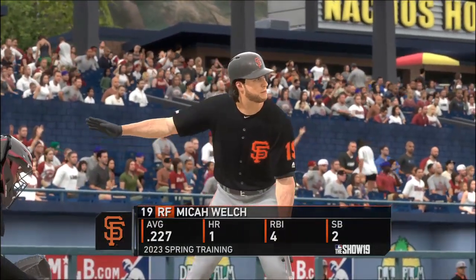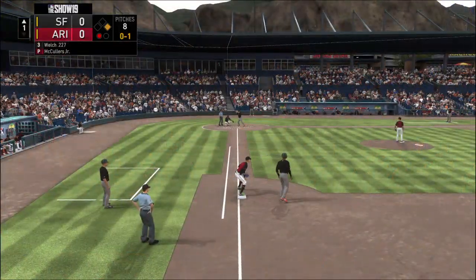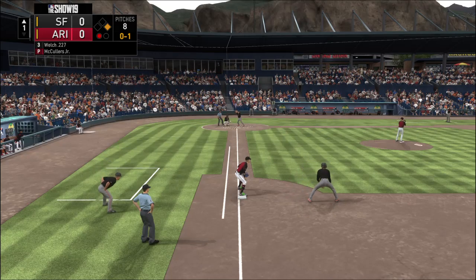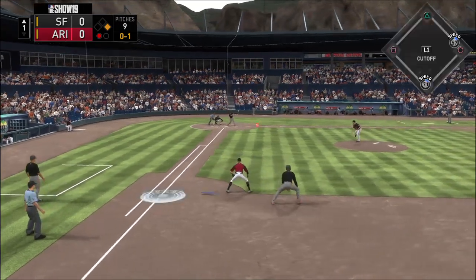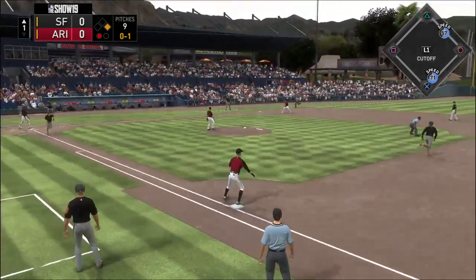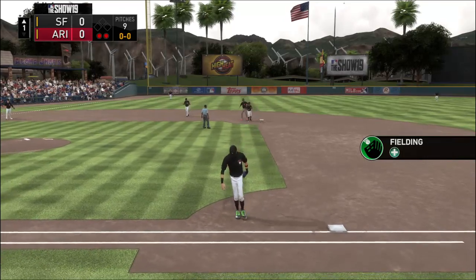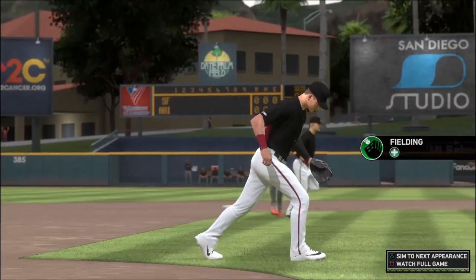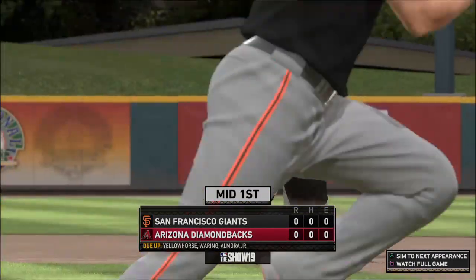Coming to the plate now, Micah Welch. He'll get to take his first cuts here. Lusk stands at first with one out. Ball to third, and they could get two. Fielded cleanly to second for one. Relay to first in time, and just like that, this side is retired. Around the horn they go. 5-4-3 to end the threat. We're back to Arizona and spring training baseball after this.